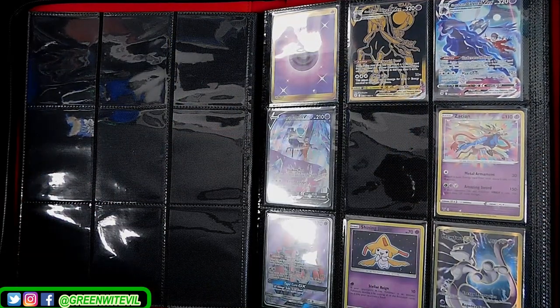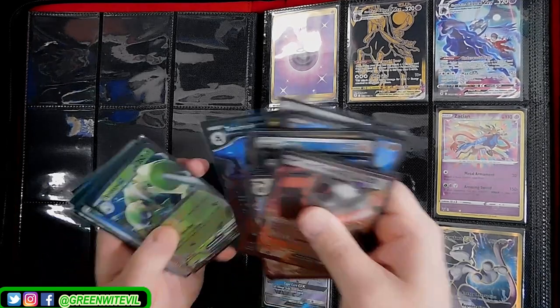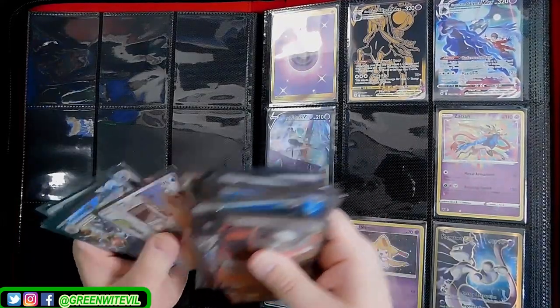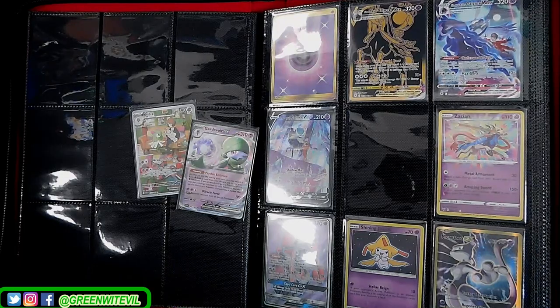All right, so let's just leave him. I don't think, like I said, we have any psychic. Oh, no, we do. We have a couple. Right at the back, obviously. We got the Gardevoir and the Kirlia. Okay. All right.